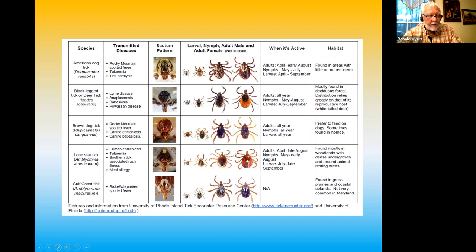And all the different diseases they carry. In fact, one of my colleagues got Rocky Mountain spotted tick fever this year. And I thought, wow, I haven't heard of that one for a long time. And so there are a lot of things going on out there. And I think it's the Lone Star tick, the meat allergy, the alpha gal. So again, good reason why you might want to know those different ticks and be able to ID them.